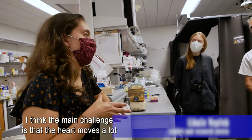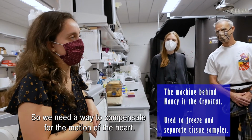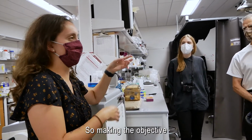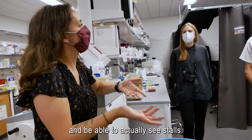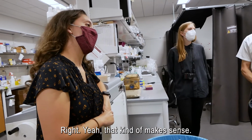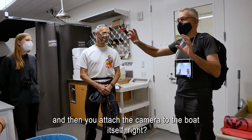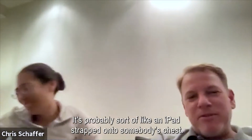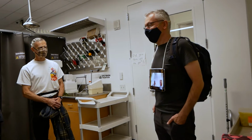I think the main challenge is that the heart moves a lot because we are doing in vivo imaging of the heart, and the heart is beating very fast in the mouse. So we need a way to compensate for the motion of the heart. And there are some people in the lab working on how to compensate the motion inside the microscope. So making the objective actually move with the rhythm of the heart so that you can get a still image and be able to actually see stalls. Because otherwise it just looks like a very blurry image with a lot of movement. Right, yeah, that kind of makes sense. Kind of like if there's a boat with people in a wavy ocean and you're trying to film them and you can't, and then you attach the camera to the boat itself, right? And now it's moving with the people. Is that kind of the idea? Great analogy. It's probably sort of like an iPad strapped onto somebody's chest. There's basically a lot of motion artifact in the image.